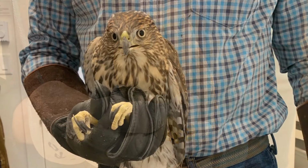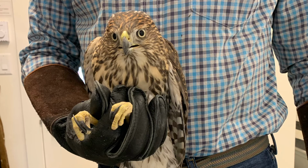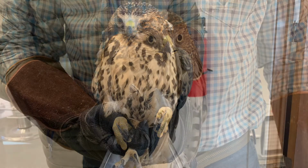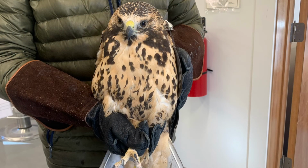Here we have juvenile Cooper's Hawk 95. This bird came in from right across the street in Wilson, Wyoming with a fractured right coracoid. We suspect that he most likely flew into a window. The fracture is finally stable and the bird has been moved into the flight barn where he's preparing for release.